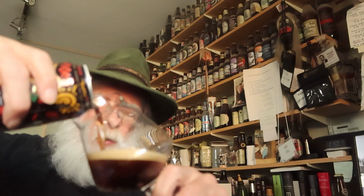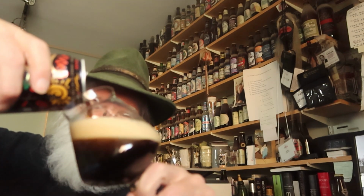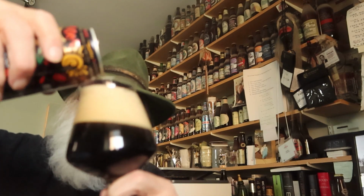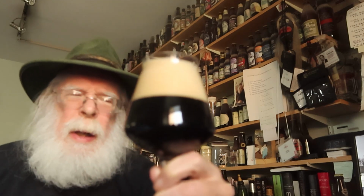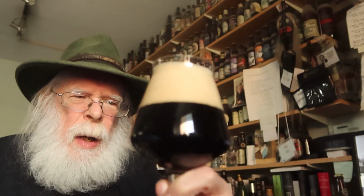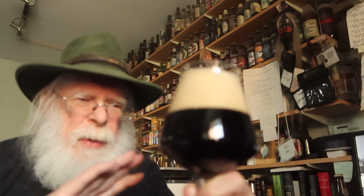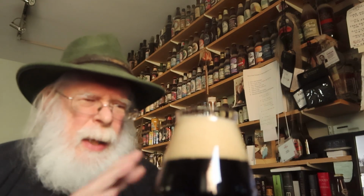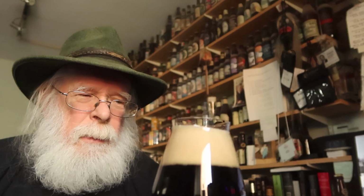Well, it pours like a Guinness stout, but it's clear. I mean, it's not opaque at all. You can see right through this. It's got the great head, but boy, I tell you, it's almost like a garnet there. It doesn't have that density to the look. All right, so it doesn't have the density. It's got that deep garnet look. It certainly pours exactly like a Guinness would do. Well, wish me luck. Cheers.